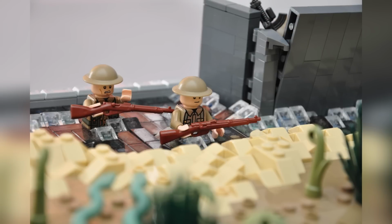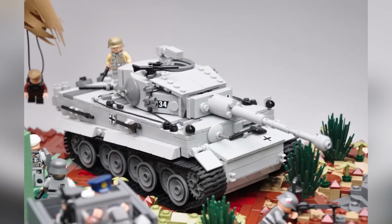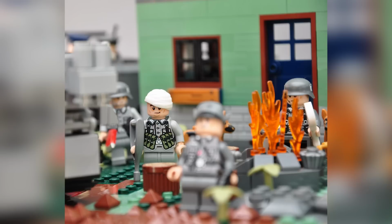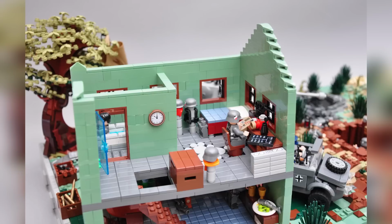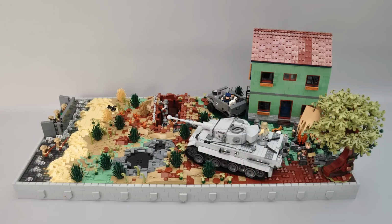There's already some soldiers in the water, and very quickly they're about to meet the defenses of the Germans that are waiting for them. There's a big old tank, small trench line, and then soon after you can see where the Germans have kind of set up camp where they've been waiting for them in a house, and they're also cooking some food towards the back. Lots of details, tons of stuff to check out here.